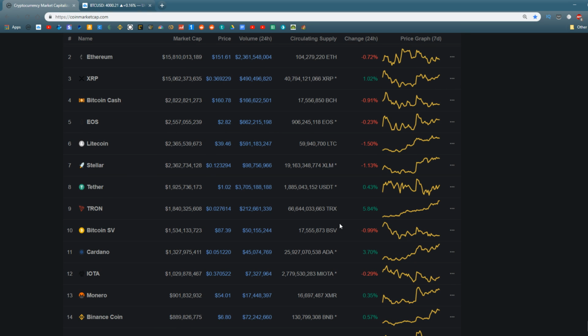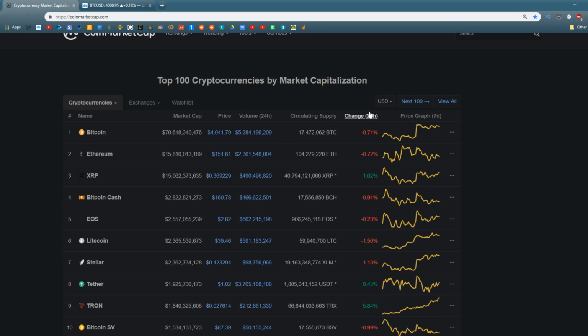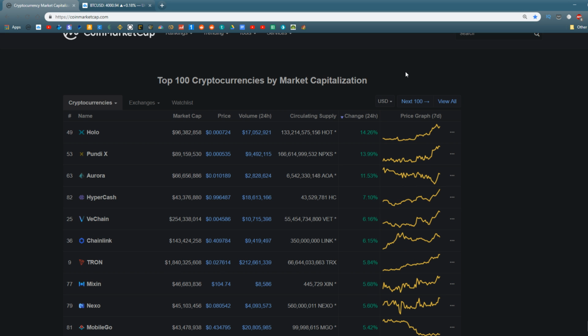the top 10. We see Tron doing very well. Tron was up something like 15% yesterday. Tether's in the green, but Tether doesn't count because Tether doesn't actually have any of that green, if you know what I mean. Anyway, if we sort by change over the last 24 hours, we're going to see that there are 3 double-digit gainers: Aurora, PundiX, and Hollow, both up over 10%.